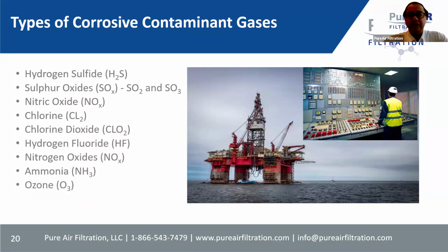Types of corrosive contaminant gases. Acidic gases: any gas which dissolves in water will form an acidic solution. Examples: H2S, HCl, sulfur dioxide, nitrogen dioxide. Almost every one of the process industries and heavy manufacturing industries is affected by corrosion in their process control equipment. After every process industry byproduct, there will be a generation of different gases, mainly H2S, SO2, chlorine, or ozone. So to remove all these gases, we need proper gas phase or chemical filtration.